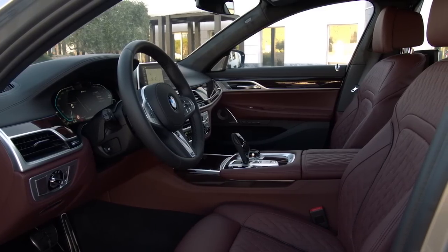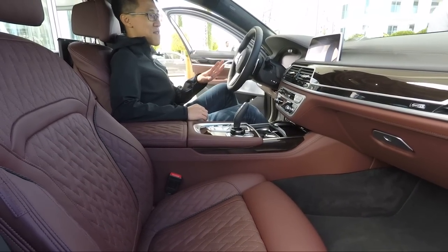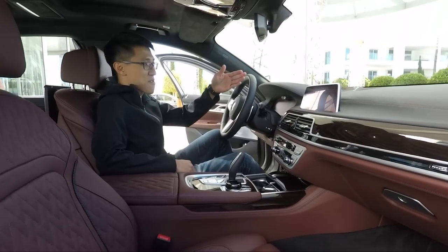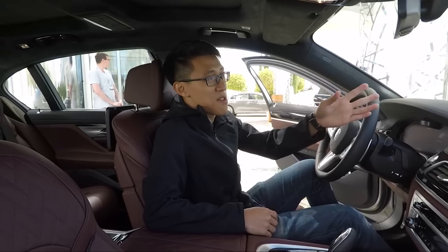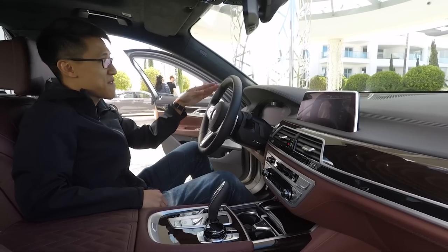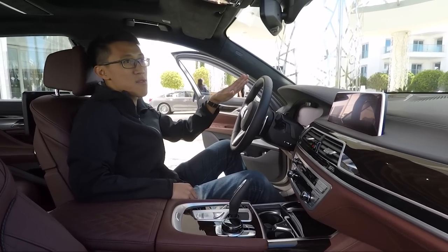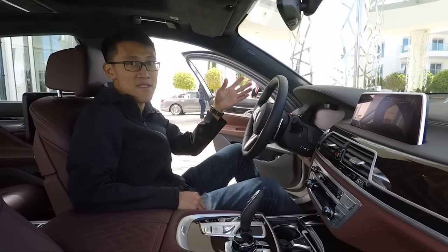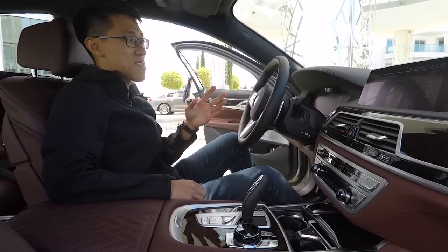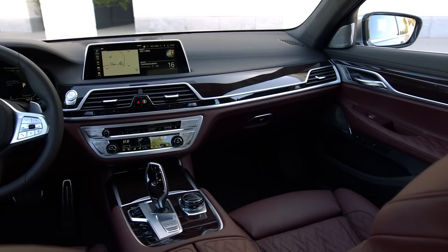Welcome to the interior of the new 7 Series. It looks familiar, as many of you can tell, but there are a few changes here and there. First of all, the main obvious one will be the Live Cockpit Professional. As you can see, there are new screens, new graphics, all clear and crisp. The one on the right is a widescreen 10.25 inch unit, which is also a touchscreen. In front of the driver, you have a 12.3 inch digital instrument cluster display, which is similar to what you get in the new X5 and the new 3 Series as well. Both are powered by BMW Operating System 7.0, which is supported by something called the BMW Intelligent Assistant, sort of like a Siri but for a car.